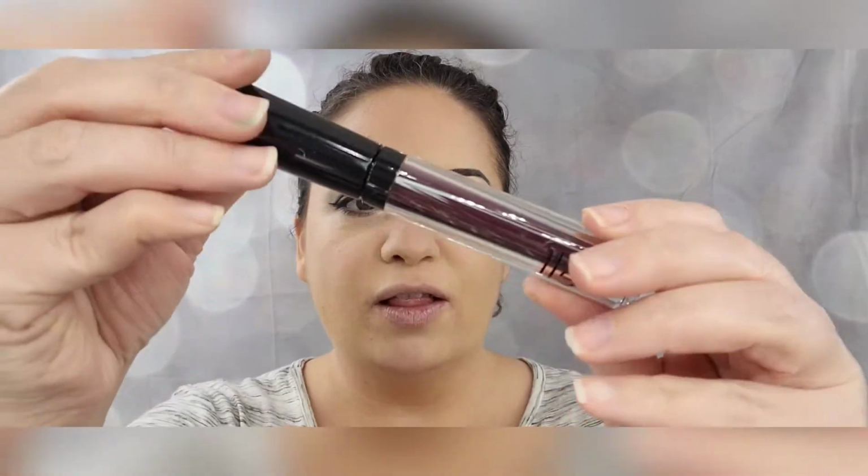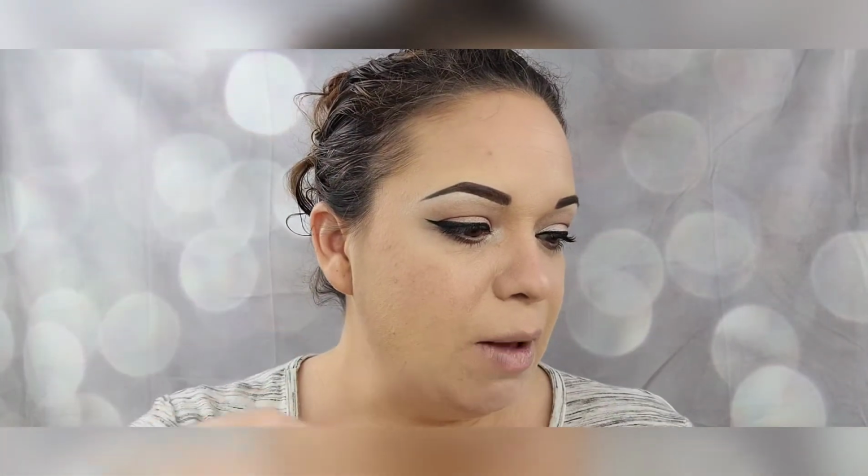I also got the lip oil. Let me put it on real quick and see how that works. Oh wow, that's actually really pretty. It's more sheer than I thought it was gonna be, which I'm happy about. One more coat because why the hell not, right? And this is in the shade Berry Kiss. So pretty. Okay, I'll see you outside.